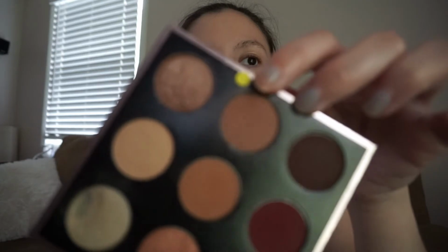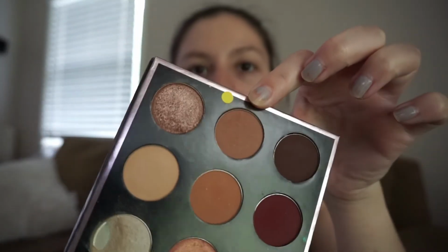Moving on to F. This is where I was last month. This is Frappe by Makeup Geek, and this is the Manny MUA palette. This is where I am now. You can kind of see I've been using it. I've used it a total of 13 times.